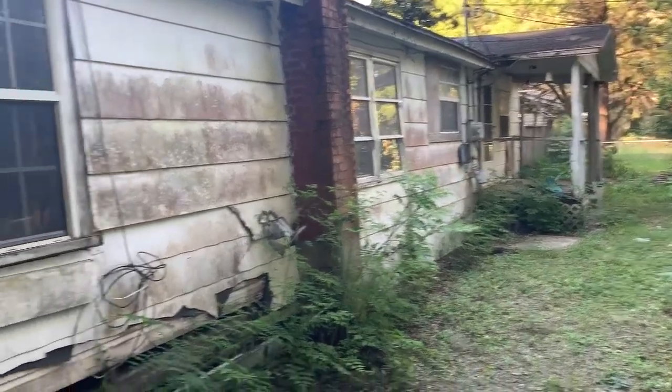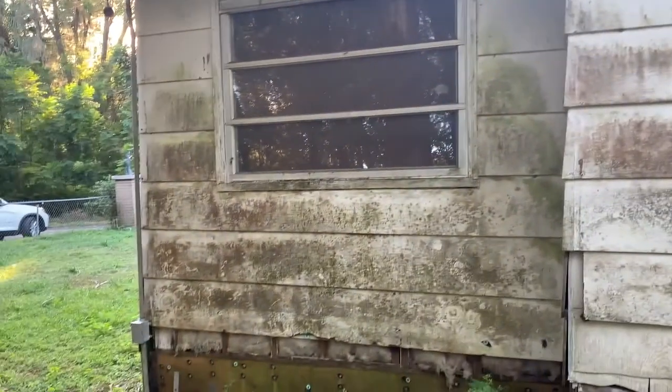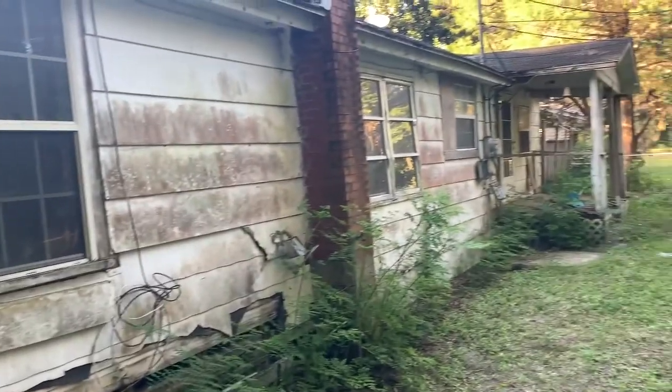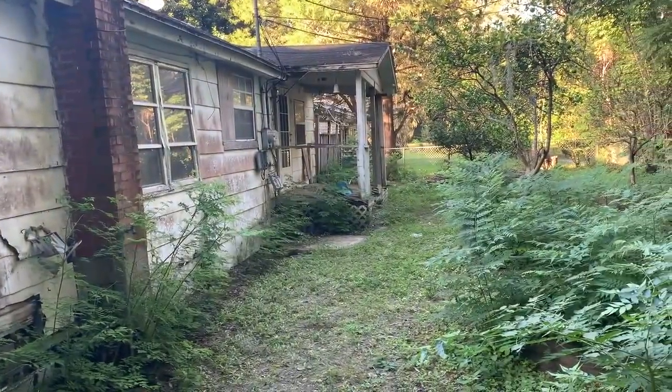Weird. And the front porch there is falling apart. This side of the house is just completely a mess. You can see underneath there a little bit. Actually, it's too bad I didn't get a picture of that better.